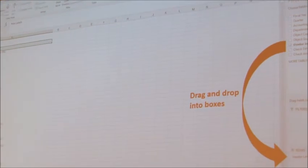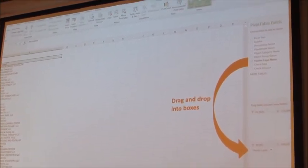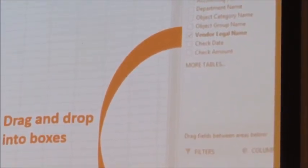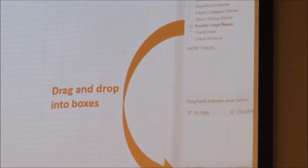So this is basically what you see whenever you create a pivot table in Excel. The pivot table tool will automatically take all the different fields within the Excel document and create different categories that you can place into different formats to create a table for your clients. So what I always do is I go to the right, and there'll be a section that says vendor legal name. Again, we're looking up the competitor, so you're going to drag them down to rows. Another way you can do it is to right-click on it and select rows. Either way it'll do it. I usually click and drag, which is easiest for me.